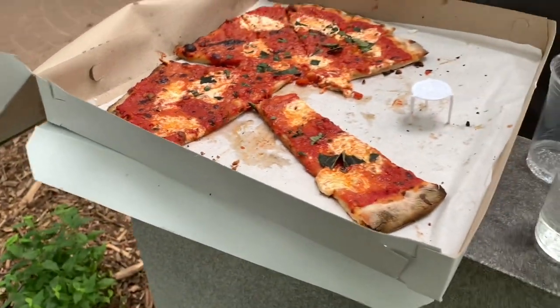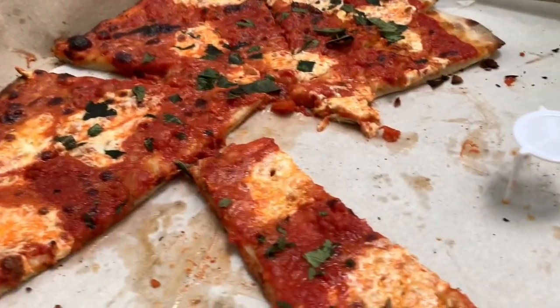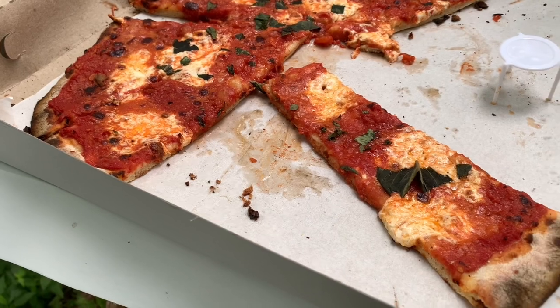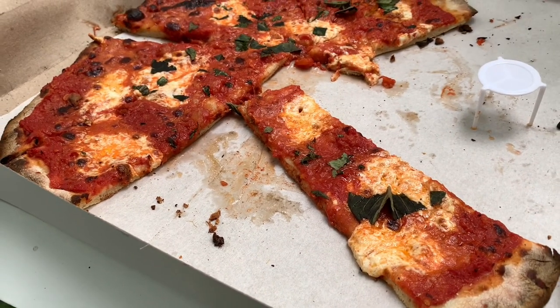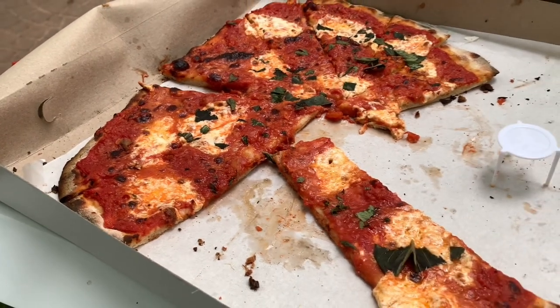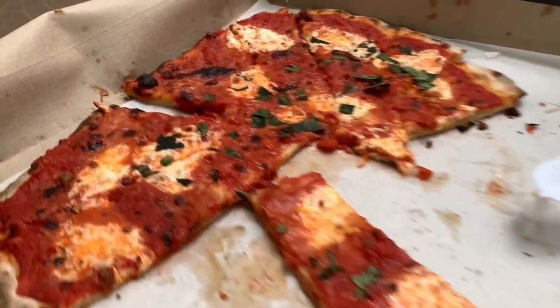No grease on here. Very little grease. Look at the wax paper. There's hardly any oil spots, which is typical when you eat margherita pizza. You get less cheese, less oil. I assume they drizzle some olive oil onto this thing. I don't know. But look at that sauce, guys.